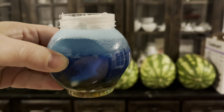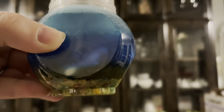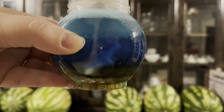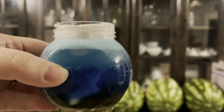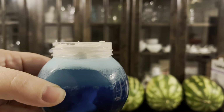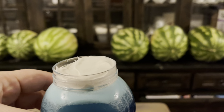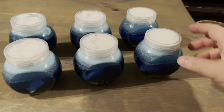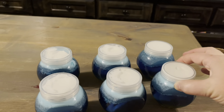Shark bowls. So I put some Nerds at the bottom as rocks, and then I filled it with some blue Jell-O and a gummy shark in the middle, and then I let that harden in the fridge for a little bit, and then I mixed some more blue Jell-O with whipped cream, poured that in, let that harden, and then topped it with some whipped cream. They are with their little lids on, so easy peasy little treat. We could even take these to the park and they would work out just fine.